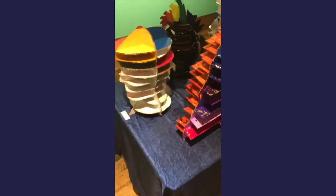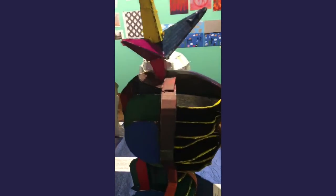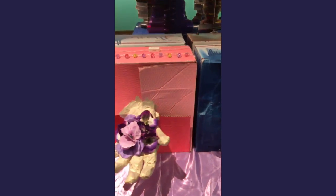And here we have more community school student artwork. These awesome three-dimensional profiles, portraits. And here's the Jackson Hole Community School mini-mester course taught by Kate Jensen on mixed media. This one glows.